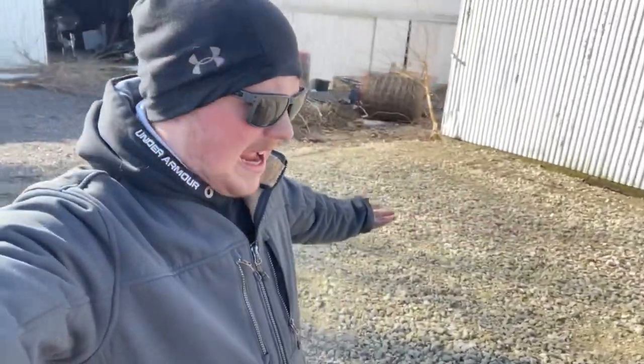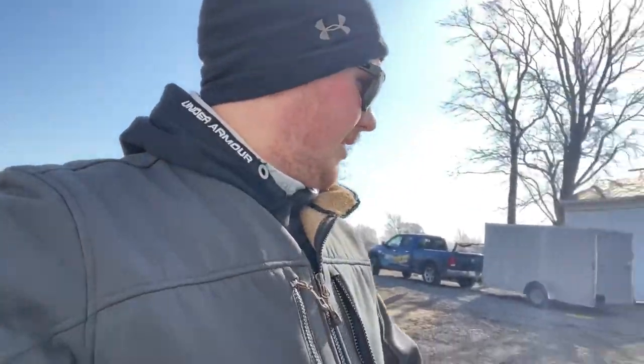Here it is. This is our new pad for the upcoming tackle shop, where we're gonna end up putting a shed, and then we're gonna build off into the barn. All this right here is just going to be one skinny little shed for right now. Get some capital coming in so it can actually have storefront again, and then we'll go on from there.